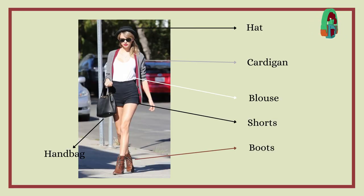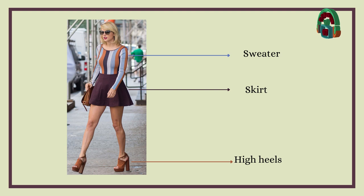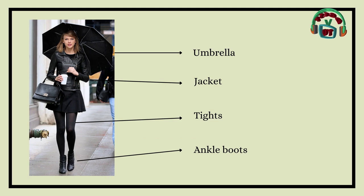In this picture, she's wearing a hat, a cardigan, a blouse, a pair of shorts, a handbag, and a pair of boots. In this picture, she's wearing a scarf, a coat, and some pants. In this other picture, she's wearing a sweater, a skirt, and a pair of high heels. In the next one, she's using an umbrella, a jacket, tights, and a pair of ankle boots.